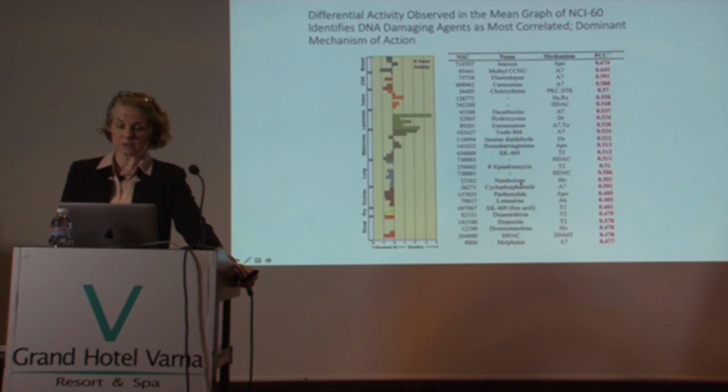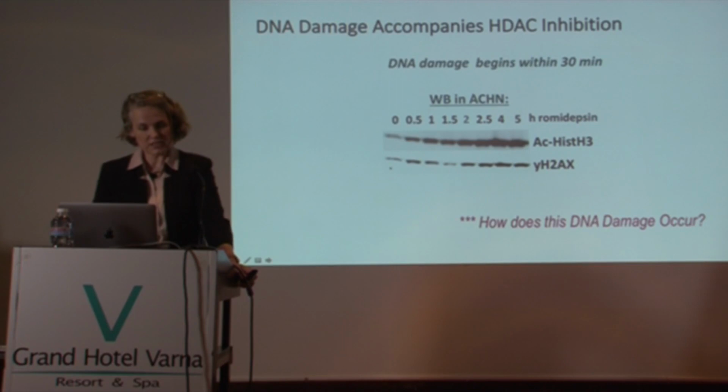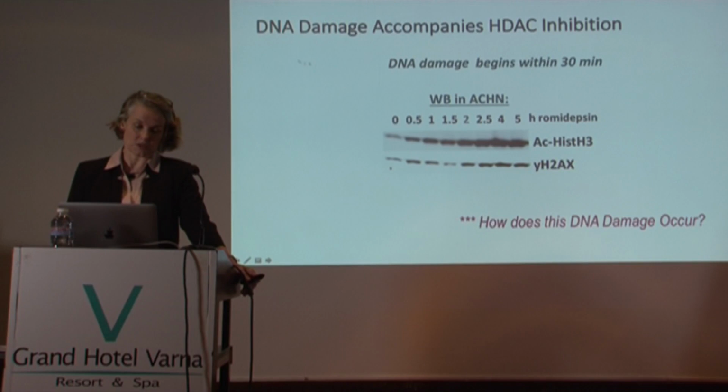And so we looked and asked, do we see DNA damage? People had already reported this. We're not the first to see this, but it comes lockstep. Gamma-H2AX staining comes lockstep with histone acetylation. So that was one first idea. And then we began thinking, how could this damage occur? What would acetylation do to cause DNA damage?